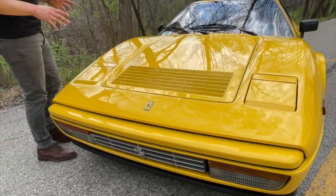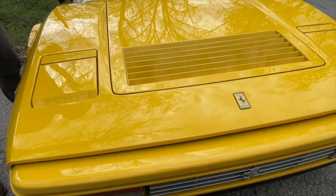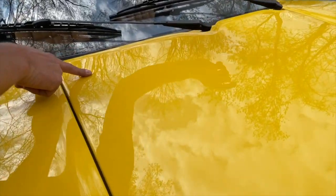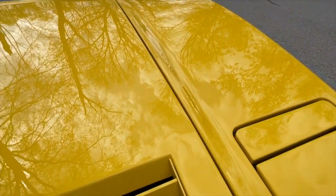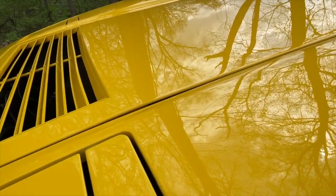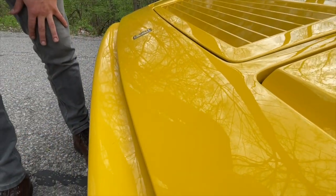The yellow paint on this car is largely original. A couple touch-ups here and there that are really hard to see in this light. You have a couple dimples here underneath the latches, and then of course under that front strut. Very common things to see on 308s and 328s. Let's see, a couple minor touch-ups here in the front, which, again, I don't know that the camera will even see them. Very superficial.